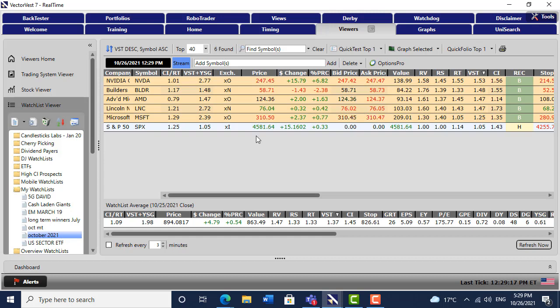Okay, Builders and Lincoln maybe a little bit late, came off the Midas Touch watch list, and the pattern that I used there was a cup and handle pattern, which is still in play.